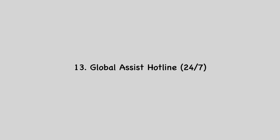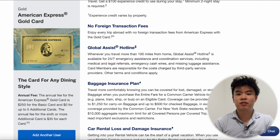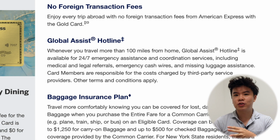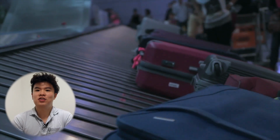Number 13 is 24/7 Global Assist Hotline. So also available to you is a 24/7 medical, legal, financial services, whatever, when you're traveling more than 100 miles away from your home. And there are many scenarios where this can actually be really important, such as maybe you need to replace a passport, you lost your luggage and you need help figuring out what to do. So Amex typically has a good history with customer service, something they really care about. So having this is pretty essential as well.